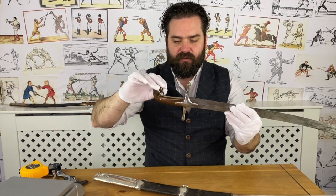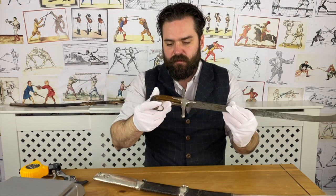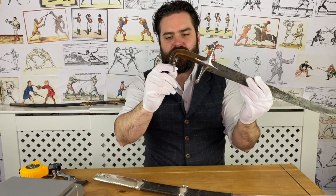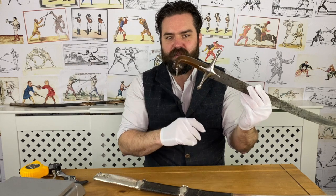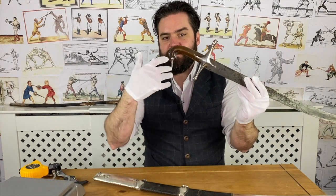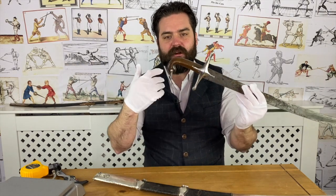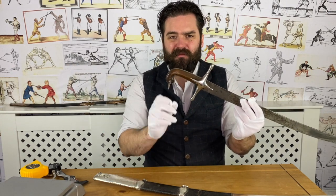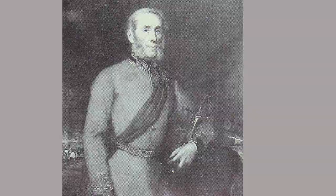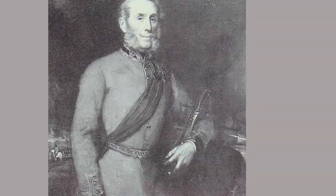The grip of horn, this ring, which I would imagine was added later, probably for use with a sword knot, and certainly where it's depicted later on with the British officer wearing this exact sword, it seems to be with a sword knot. It could potentially be a chain because we can't quite tell, but I think it's more likely to be a sword knot.